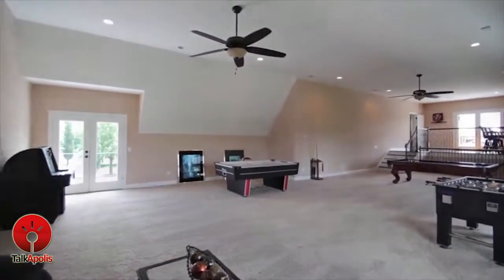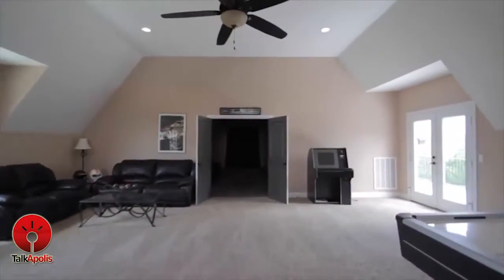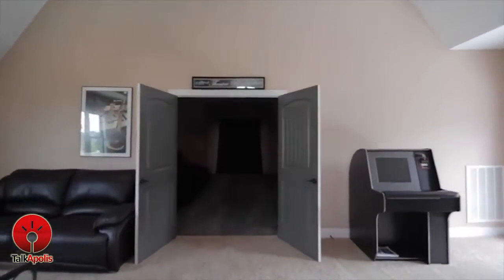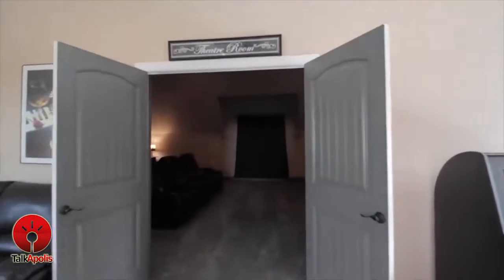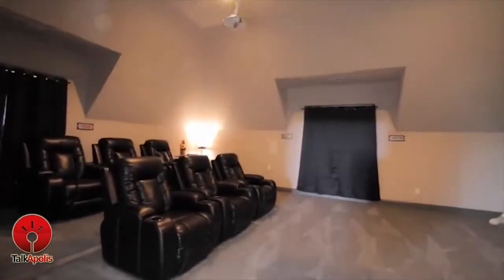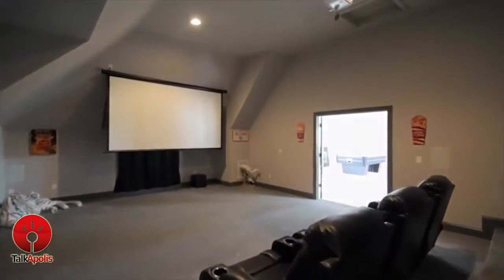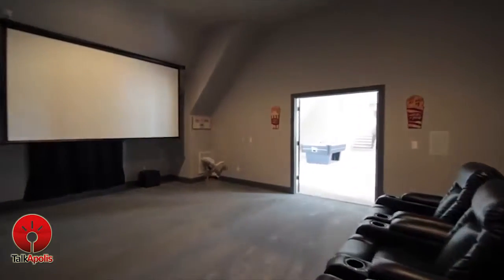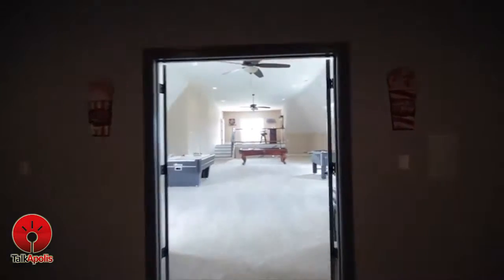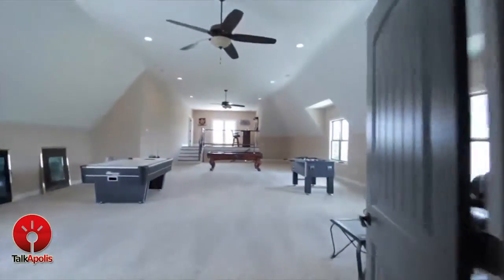Now, can you access this bonus room from downstairs? You can. Okay. Yes, so you have a dual staircase? Yes, you do. And this is going into the theater room. Those chairs in there are actually very comfortable.